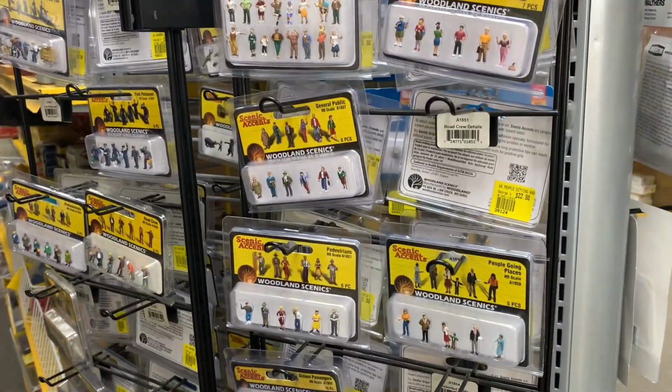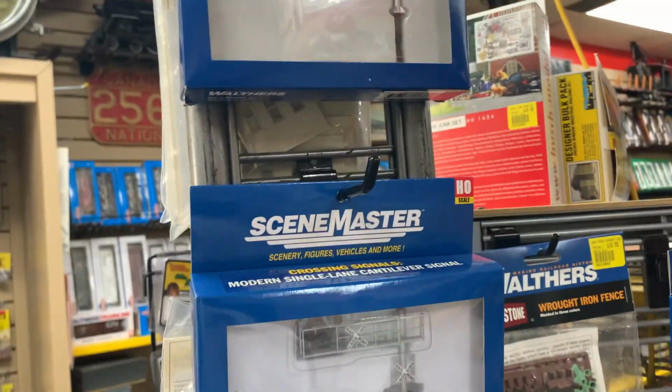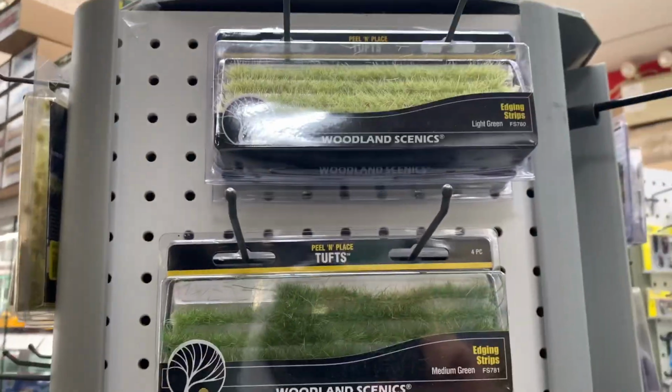And if we just head over here, they have a bunch of figures by Woodland Scenics. We've got figures by Bachmann, all that stuff. We've also got some building kits and some light up crossing gates that actually work by Walthers. And over here they've just got a bunch of bushes from Woodland Scenics, some tiny scenery items.